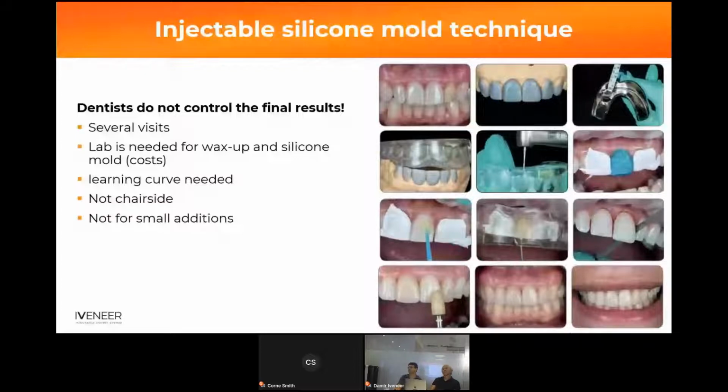It is difficult to isolate with rubber dam, as Dr. Corney discussed earlier. And it is designed mostly for monochromatic. With the eye veneer, for example, it is chairside, and you can use it even for the layering technique, which I will teach you.